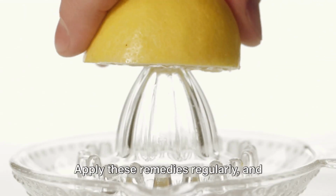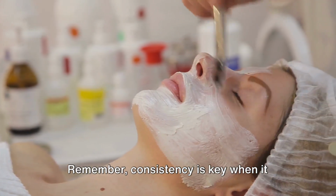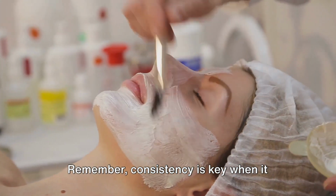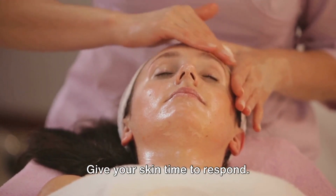Apply these remedies regularly and you'll soon see a noticeable difference in your skin. Remember, consistency is key when it comes to these natural remedies. Give your skin time to respond.